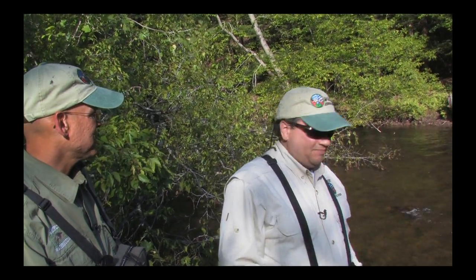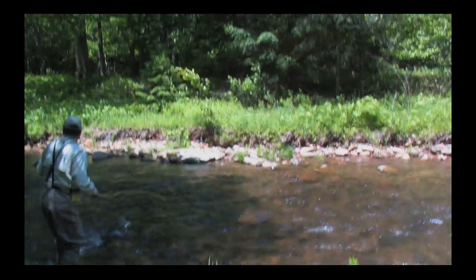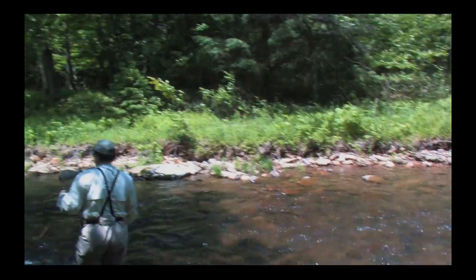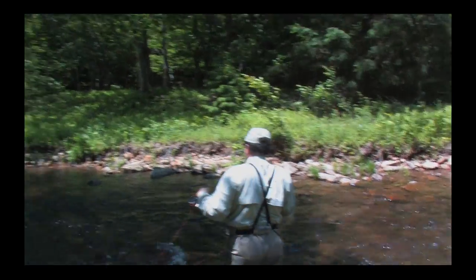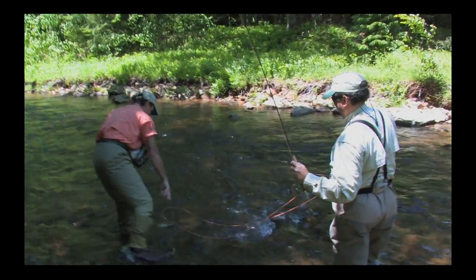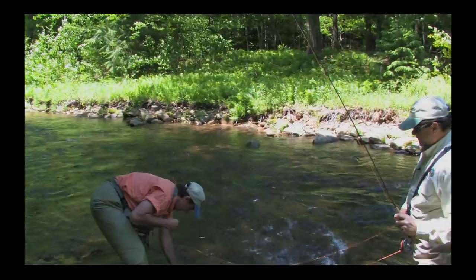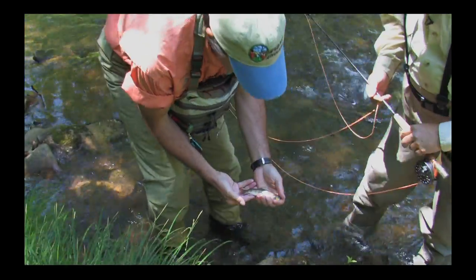George saw that one rising a few times over there. I was bound and determined to get that fly over there and get him. And he came out and got it. That's good there, Joe. Look at the colors.